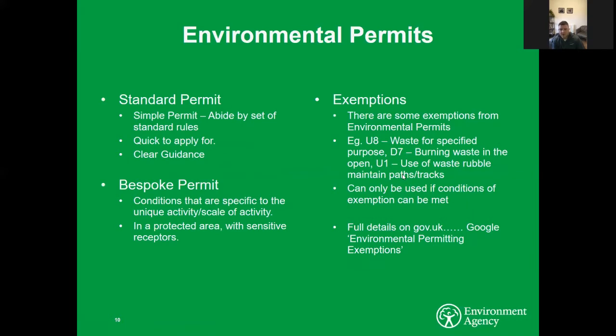Basically, a standard permit is a simple permit with pre-assigned set standards that have to be abided by. They're quick to apply for, and there is guidance available on the specifics of those permits. A bespoke permit is one that's very specific to a unique activity or a unique scale of activity. So it can relate to a standard activity, but the scale of it is far beyond what is accepted under standard, so it becomes bespoke. Or it can be a standard activity that just happens to be in a protected area as well. So if an activity or an applicant is within a SSSI or the specific sensitive receptors, then a bespoke permit would be necessary.